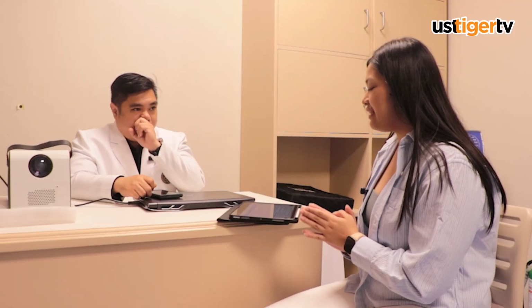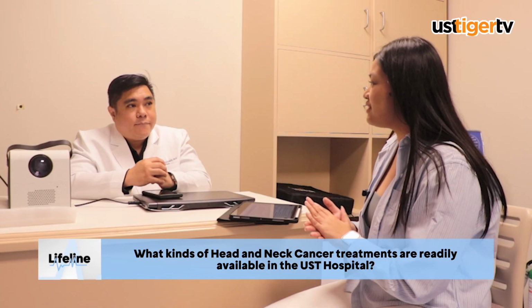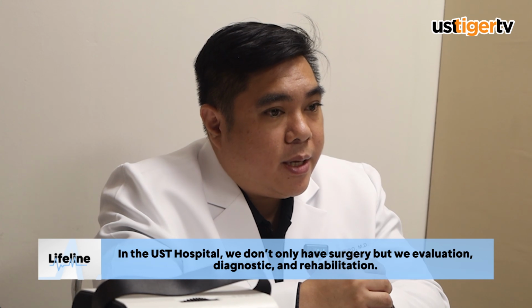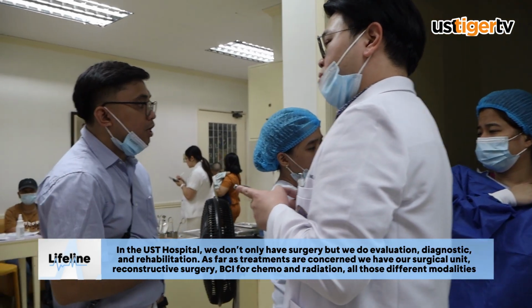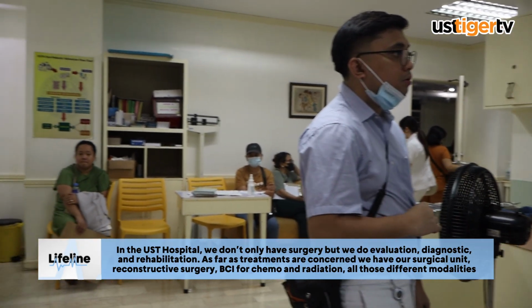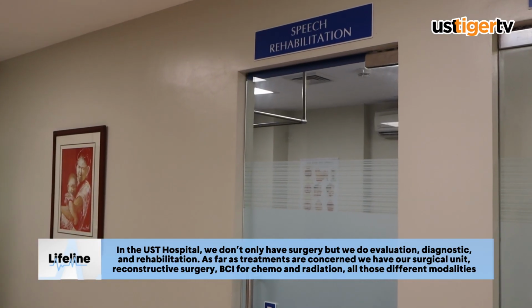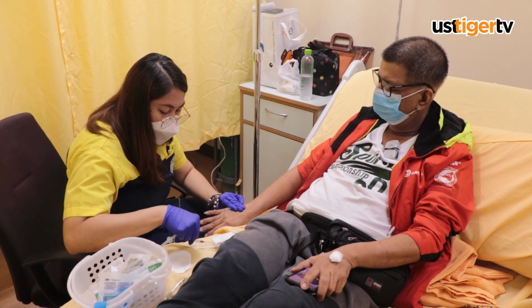And with that in mind, ano po bang mga available na services for the head and neck cancer treatments na-offer po dito sa UST Hospital? Okay. So, of course, we have not only surgery, but also evaluation, diagnostic, and rehabilitation. As far as treatment is concerned, our surgical unit can also offer reconstructive surgery, aside from oncologic surgery. And, of course, the Benavides Cancer Institute for chemo and radiation and all those different modalities of treatment. Thank you so much po, Doc.